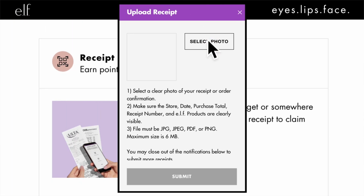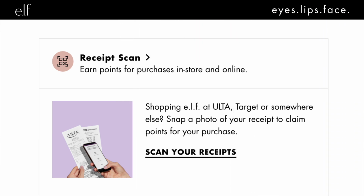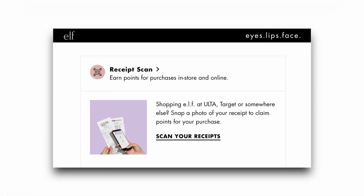products, you can put it and get e.l.f. points on their site. And they have a really good point system if you like a lot of e.l.f. products. And I mean, you can get like $5, $10, sometimes things free on that site. So definitely check that out.